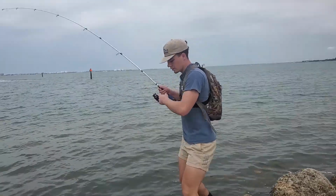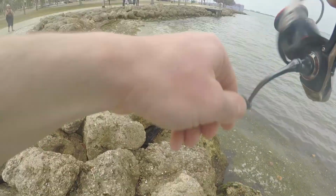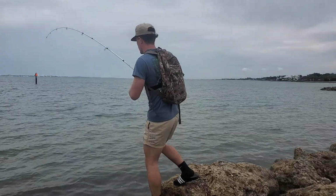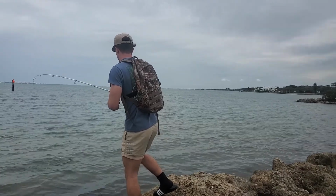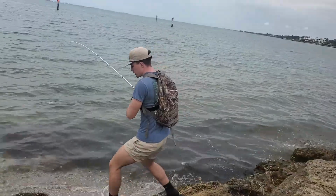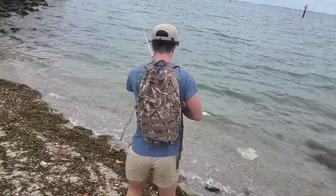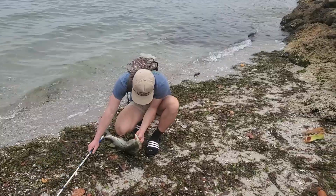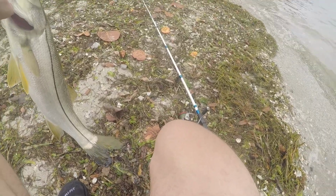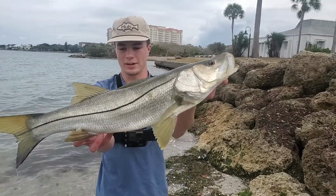I can see where he's at. Yeah, I can see him here. Oh, it's nice. Yeah, it's a good one. Oh my gosh, dude, look at that. That is sweet, dude. I'm just not used to fishing topwater when it's this windy, but they're still nailing it. Yeah. Look at that right there, guys.